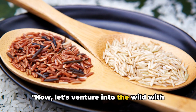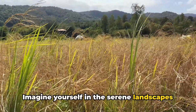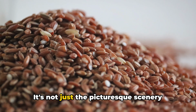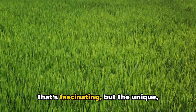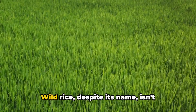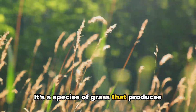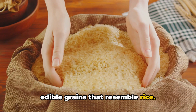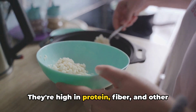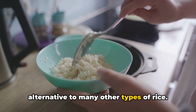Now let's venture into the wild with wild rice. Imagine yourself in the serene landscapes of North America where wild rice naturally grows. It's not just the picturesque scenery that's fascinating, but the unique, nutritious grain that it produces. Wild rice, despite its name, isn't technically rice. It's a species of grass that produces edible grains that resemble rice. These grains pack a punch when it comes to nutritional value. They're high in protein, fiber, and other nutrients, making them a healthier alternative to many other types of rice.